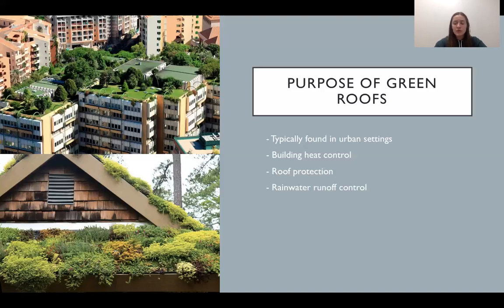And this can be done through a few different ways. And the main way that this is done is through building heat control. And the way that this works is the plants on the roof provide shade for the surface area of the roof, and it allows the roof to be at a cooler temperature, which lowers the temperature of the building underneath, and it allows the building to use less air conditioning, which is less energy being produced, less money being needed to use the air conditioning, use the energy, and it's just overall this positive feedback loop of using less money, less energy, and less overall production of new resources to help lower the temperature of the surrounding areas.